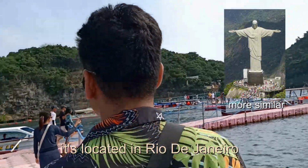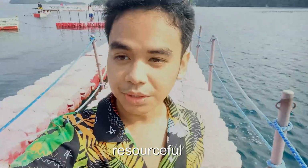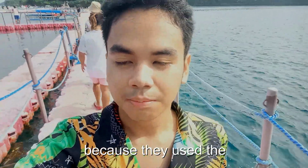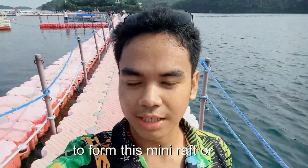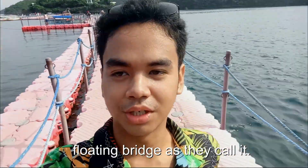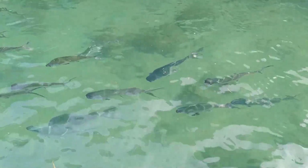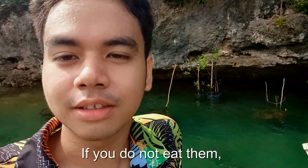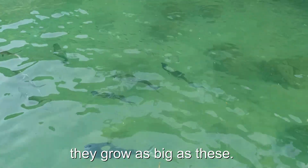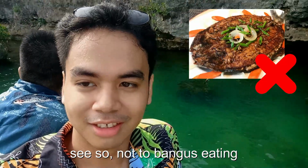In Rio de Janeiro. Here in the floating bridge, as you can see, it's very resourceful because they used plastic gallons and recycled it to form this mini raft or floating bridge, as they call it. How big is it? How can I eat it? Wow, it's very huge. Do not eat them, they grow as big as this. See, so no to bangus eating.